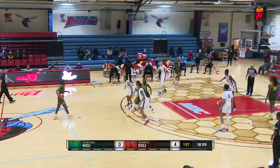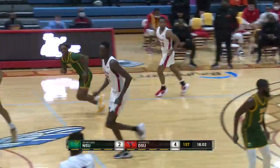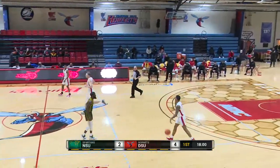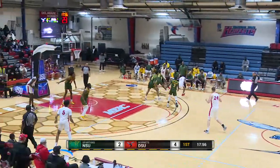And maybe that's what they need to do if they can get out to a good lead here early in the game. Christian Ings goes in and had to go way up high over the outreached arm of Chris Sodom. Makes it a 4-2 game.